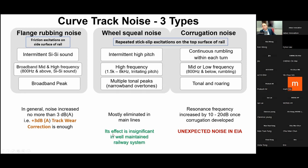It just reveals these 3 types of noise. Flange rubbing noise, in general, the noise increases no more than 3 dB. It is just high frequency broadband noise. So the track wear correction of 3 dB is already enough to cover the flange rubbing noise. For the wheel squeal noise, actually in Hong Kong, we did a very good job. The wheel squeal noise is almost eliminated in the main line. It is insignificant, so we may not need to consider it in the EIA, because it would be the track engineer's job to make sure there is no squeal noise on the main line.